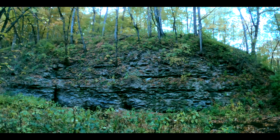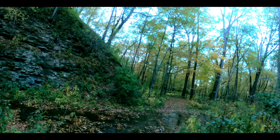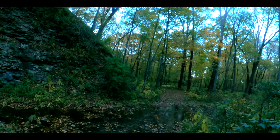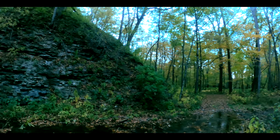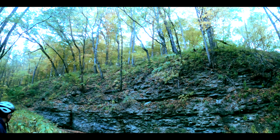What creek would this be? Do you know what creek this would be? Probably going down into the Turkey, being in this valley. Sure, a pretty little thing, isn't it? Yeah. Wow. What a beautiful outcrop.